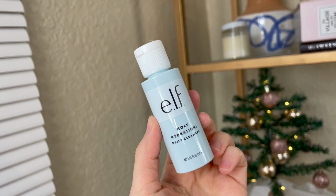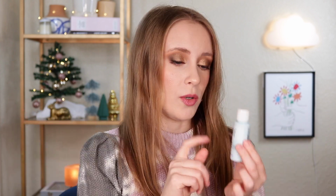Here we have this mini e.l.f. Holy Hydration Daily Cleanser. This is a foaming cleanser, it does lather, so I didn't use it on my face. What I used this for was after I rinsed my conditioner out of my hair, I would use this on my upper back and chest because I've noticed that my conditioner sometimes will cause me to get breakouts there, so I always like to cleanse that skin after I've rinsed out my conditioner. That's a pro tip if you have any body acne. It does help. So that's what I used this for.